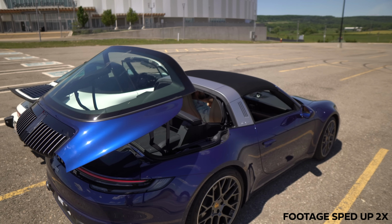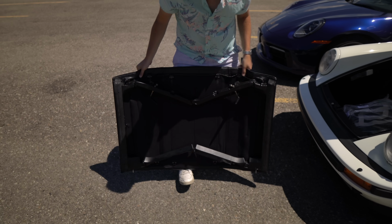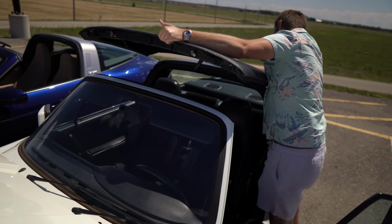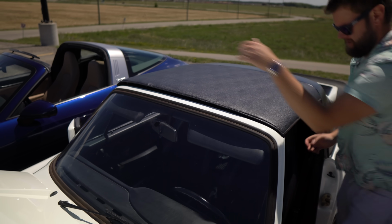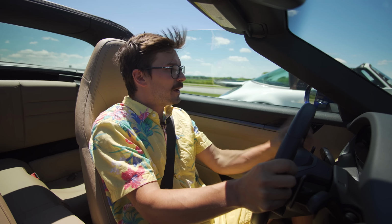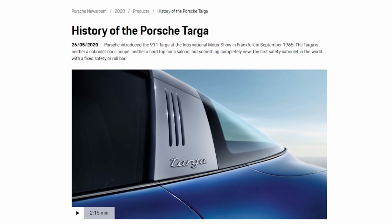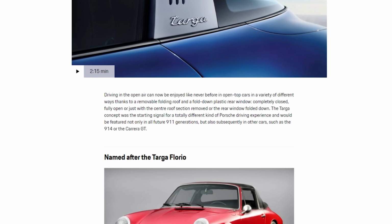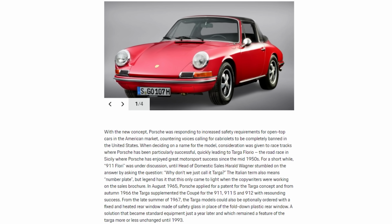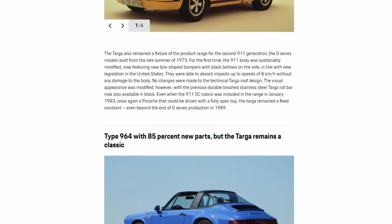And this new one's got an automatic one that goes up and down very quickly, but that old one, you pull out this accordion top from the front and you clip it in, which is actually not even that difficult to do. No, it's actually fairly simple. It's nice and lightweight, stores in the front. I like it. But there were a bunch of generations of Targa that did not look like this. I think from the mid 90s till like late 2000s, it was like the weird glass ones. The 996 one was like a glass hatchback, which I really like, but this is the good style.